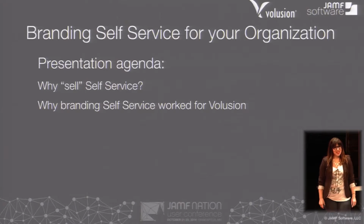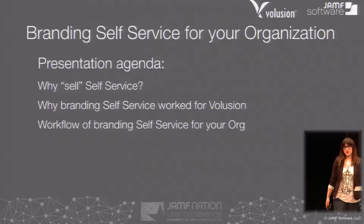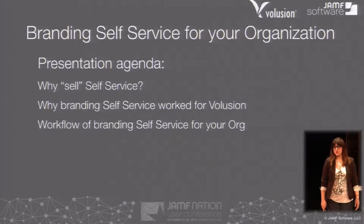So I had to find a way to get my users to do my work for me and enroll in Casper so I could start managing their stuff, which, if you have users out there and they're admins of their own computers, chances are they are happy to not have you do anything to their machines. So how do you get them to be like, okay, manage my machine for me? You tell them you're not managing it, which I'll get to. I'll go through the workflow of how I customize self-service.